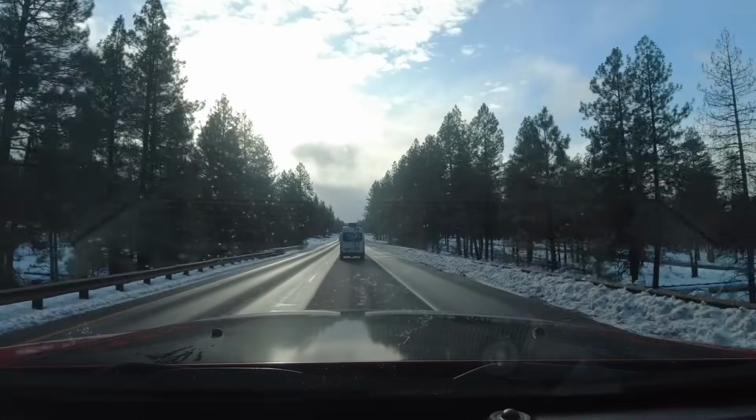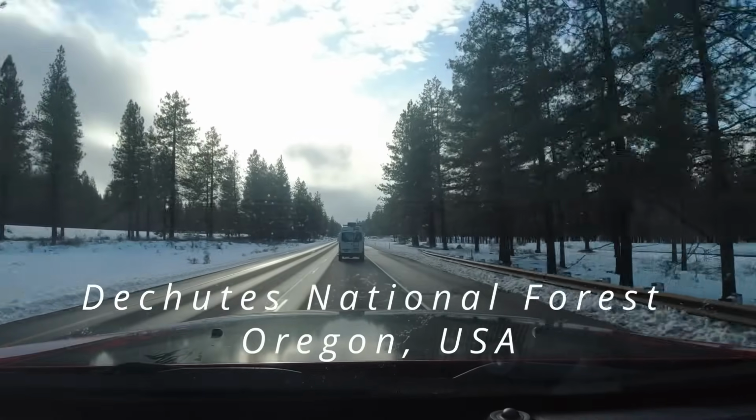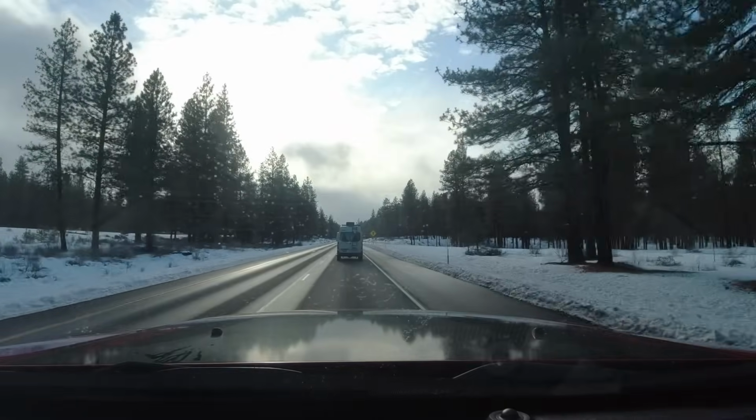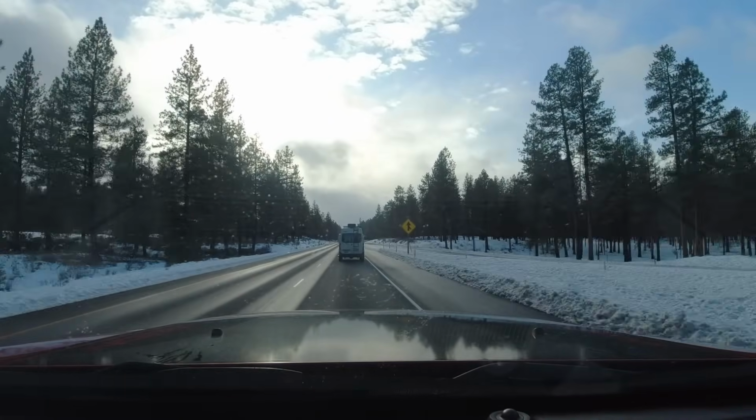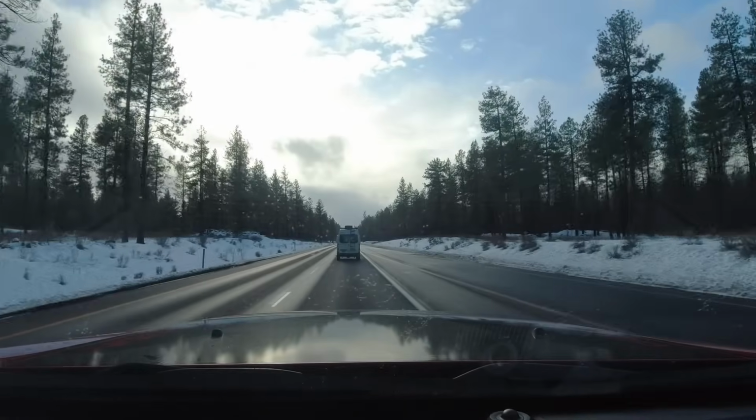Alrighty guys, so welcome to Deschutes National Forest. We just passed the Newberry Volcanic Monument. Unfortunately, as you can see, it's wintertime. There's snow everywhere, it's closed. And the lava has been covered by snow.